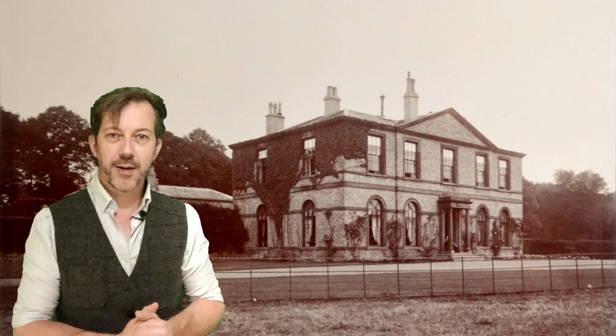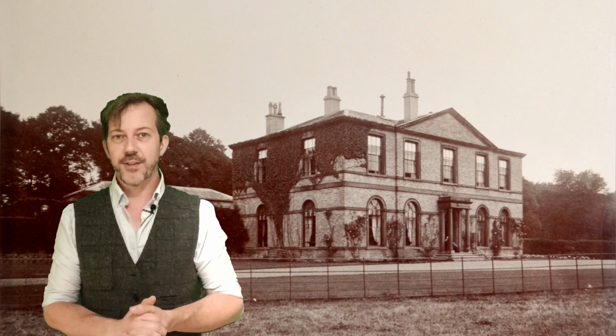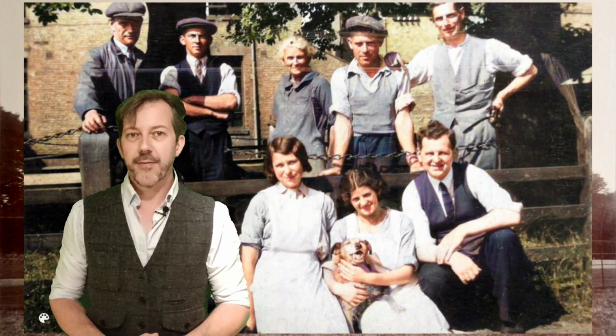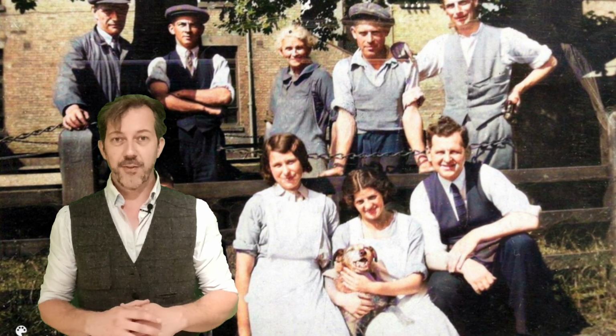Allow me to take you to a small town in the East Riding of Yorkshire and to a modest country mansion which was called Tranby House. Like many country houses of the time, it was quite self-sufficient and relied upon a number of staff to keep it running, and the family who resided there in extreme comfort, although the staff lived in less so conditions, often in the attic.